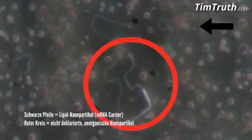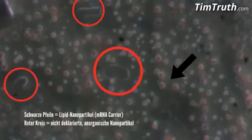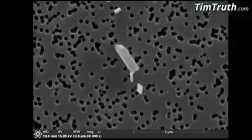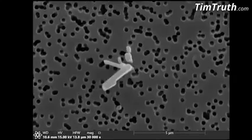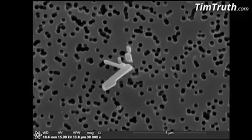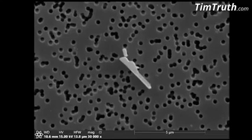And again, here's some more examples with the same labeling. It labels the red circles as undeclared inorganic nanoparticles, and then the others as lipid nanoparticle mRNA carrier. So why do they not look uniform? And then again, here's the 30,000 times zoom. What is this stuff? This is very creepy. It looks jaggedy. It looks inorganic, if you ask me. Now note at the bottom it says 5 micrometers. A micrometer is 1,000 nanometers.